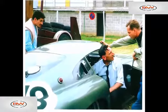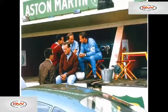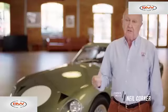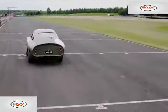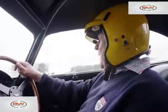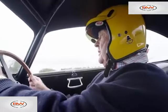And to sit behind the wheel of this car in the early 1960s must have been really quite formidable, which is why you had drivers like Phil Hill come along to drive the car. To me, this was the ultimate David Brown racing Aston Martin, and it's a serious piece of kit. Wonderful. It's a real thoroughbred. It never, ever ceases to thrill.